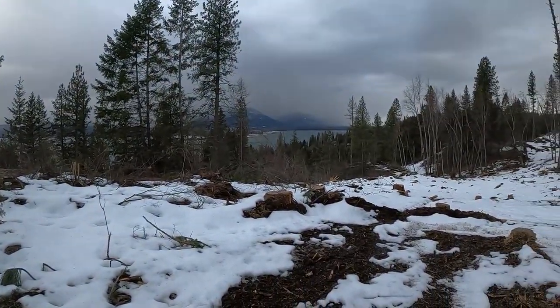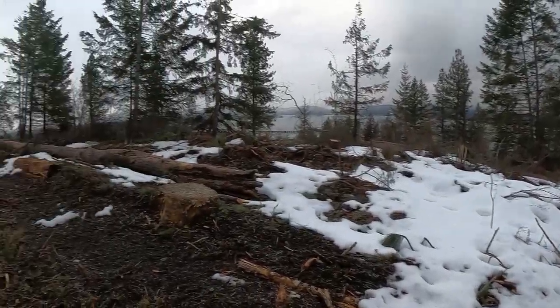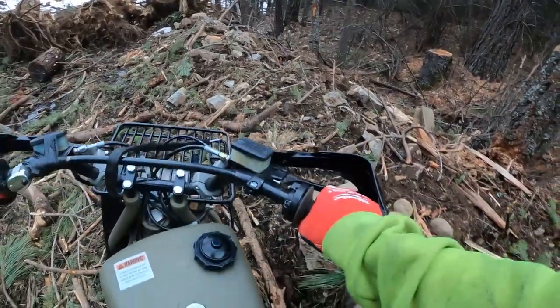Okay, well, looks like we got a little bit of a snowstorm rolling in, so we're gonna get the heck out of here. Let's go low. We went high on the way in, let's go low.